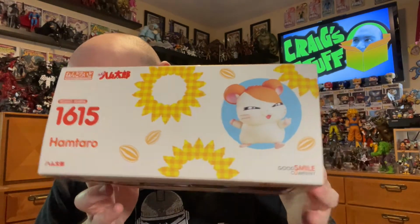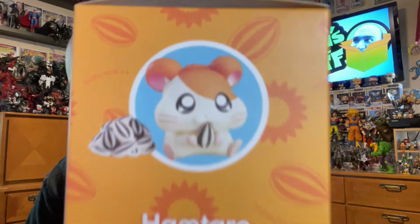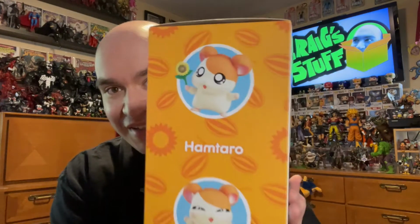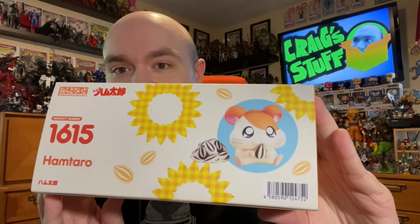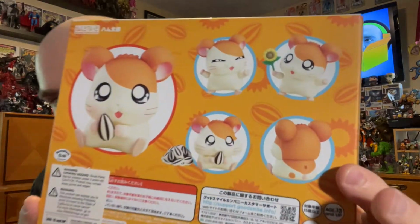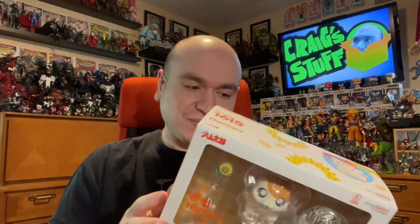Some pictures on the top. Of course, it's filled with sunflowers and sunflower seeds. And look at those cheeks. I'm very excited for this figure. So cute. Oh my god. Aw. I can't handle it. Very, very cute. Super cool. Still can't believe we got a Hamtaro Nendoroid. Anyway, I think it is time that we pop this sucker open.